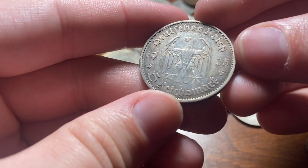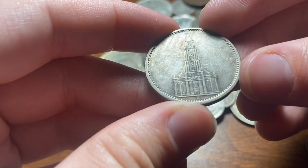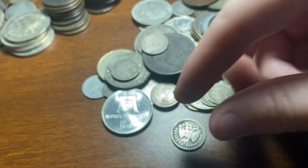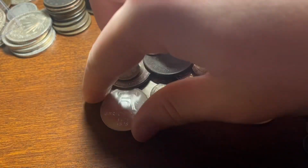We've got 1935 Germany, Third Reich Potsdam commemorative, 90% silver here. We've got 1893 Mexico Zacatecas Mint, 10 centavos, 90% silver. And we've got 1893 Zacatecas again.